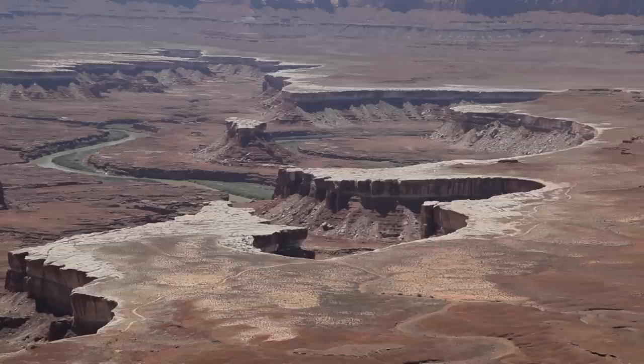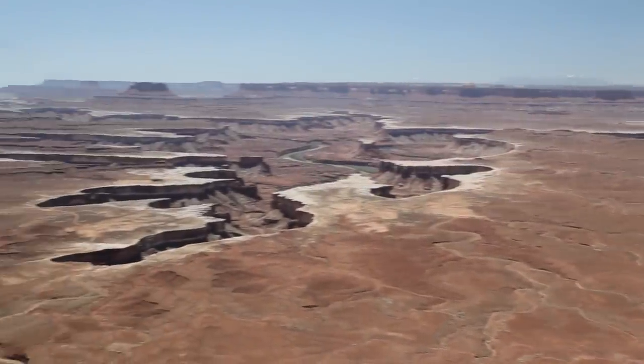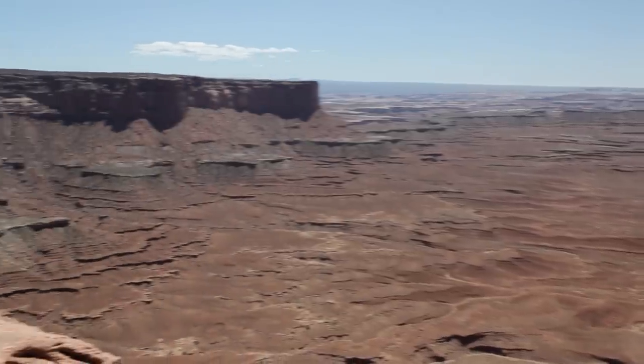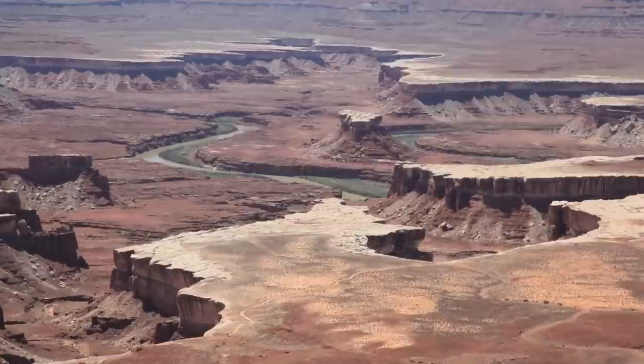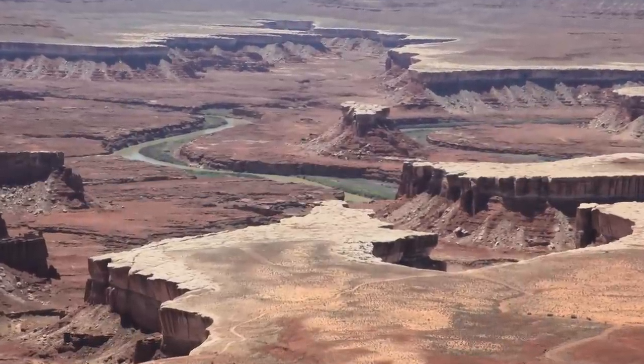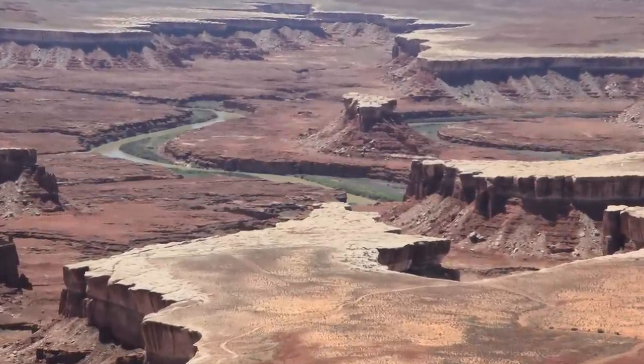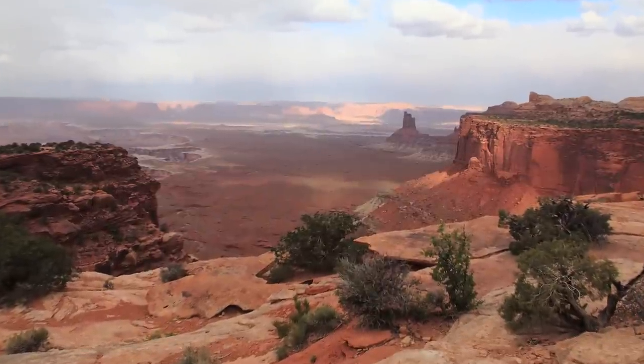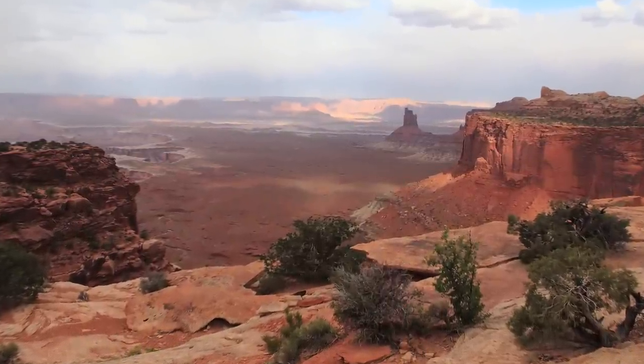Back then, this was a flat plain. But 5 to 10 million years ago, the Colorado Plateau began to rise, allowing the rivers to shape the landscape into something that is quite interesting. It's a harsh place, and it's not surprising that this was one of the last places in the continental U.S. to be explored and mapped.